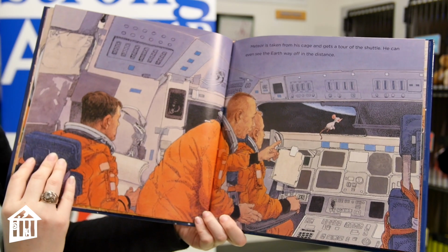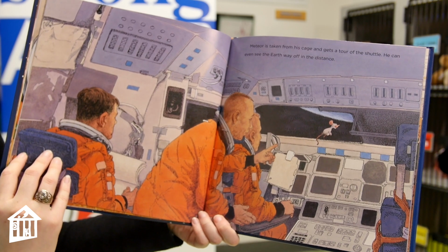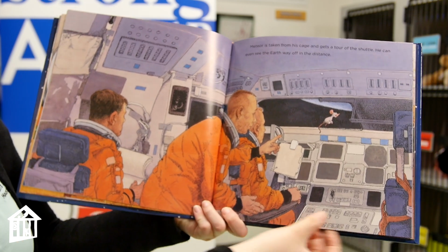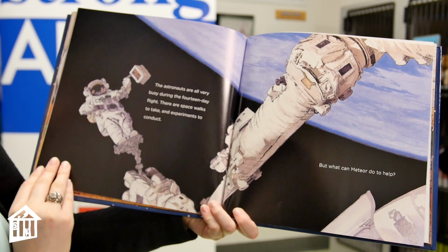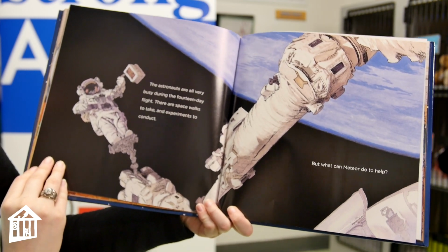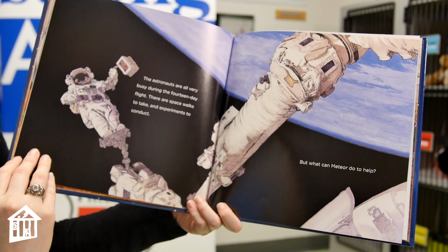Meteor is taken from his cage and gets a tour of the shuttle. He can even see the Earth way off in the distance. The astronauts are all very busy during their 14-day flight. There are spacewalks to take and experiments to conduct. But what can Meteor do to help?